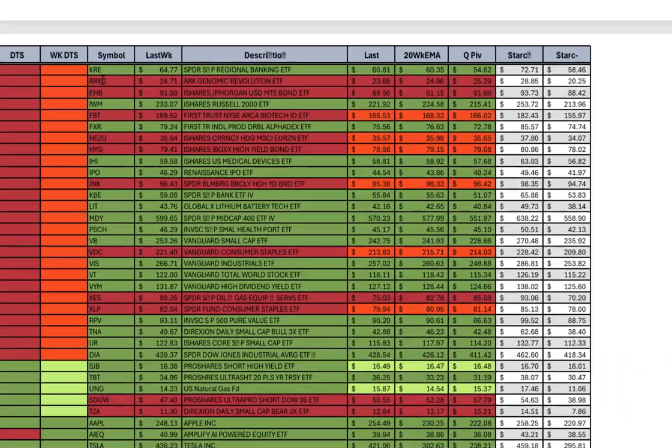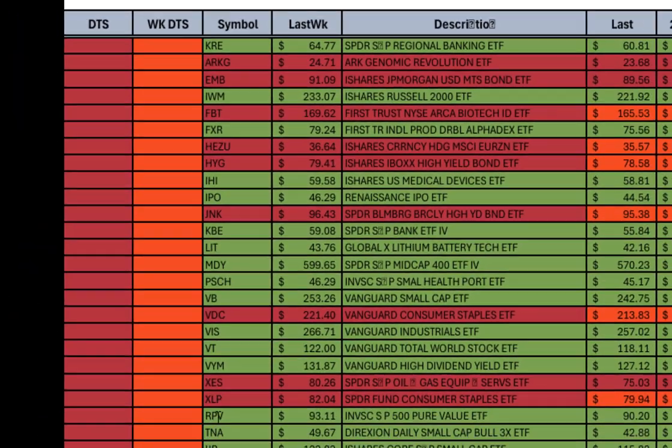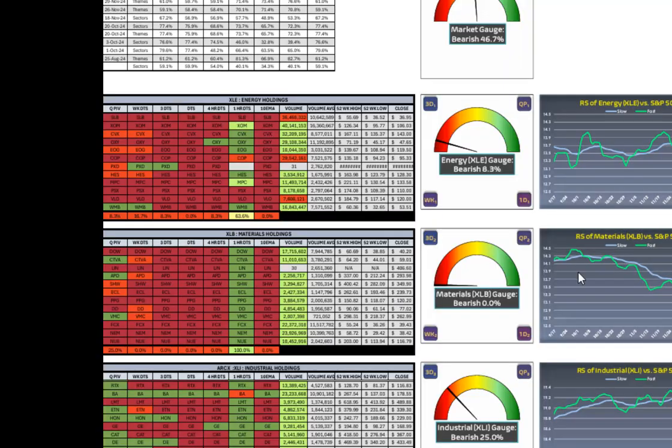You can see the sells here: KRE, IWM, FXR, healthcare, IPO ETF, KBE. So both the bank ETFs are now negative. Junk bonds also negative. Mid caps, pretty much a lot of the key markets. The pure value, the RPV, also was hit pretty good. And we were stopped out of our VTV, our Vanguard value. Got out above where we got in, but still it had quite a good size price erosion, which we don't like to see. We'll look at the sector report and then call it a day.